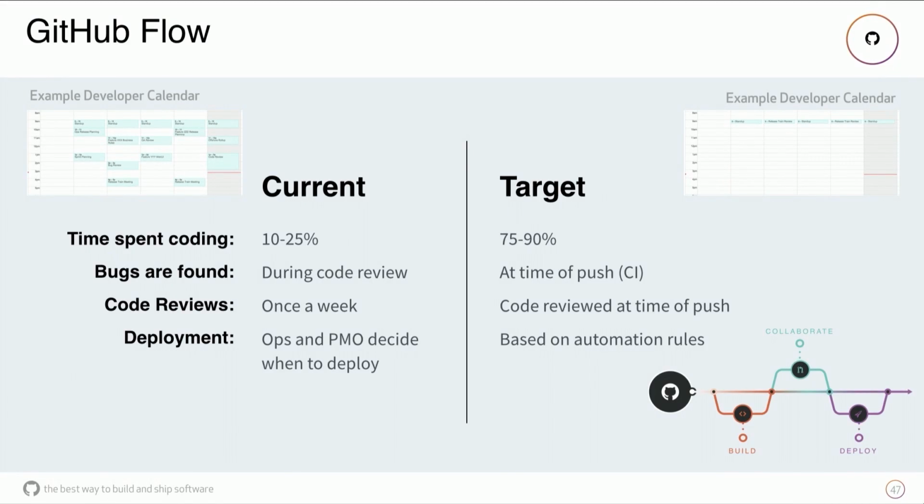So maybe you have something like this, where your developers' meetings are unfortunately not coming through very clearly, but I'll post these slides. You can all see this. On the left side, or current, you have a lot of calendar invites, or a lot of meetings inside your calendar. Your developer's not spending a lot of time coding. You want them spending more time coding so that they can actually ship their software, so that they can make changes and actually iterate on what they're doing. We should have that code review happening instantly, right when that pull request is open. That should be part of your development cycle.